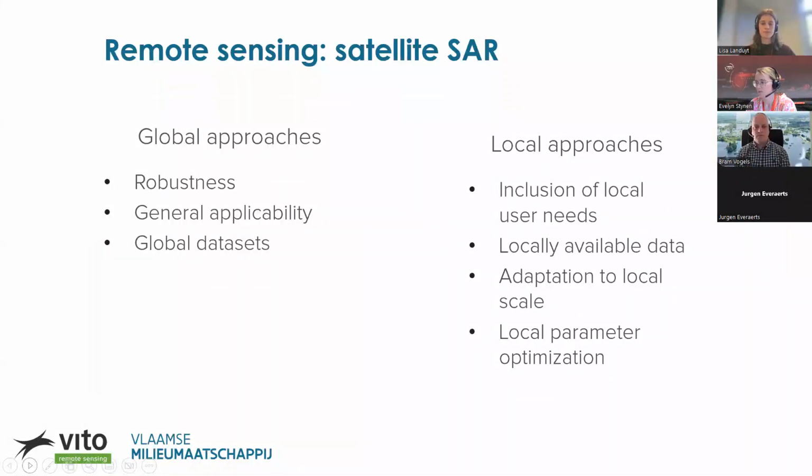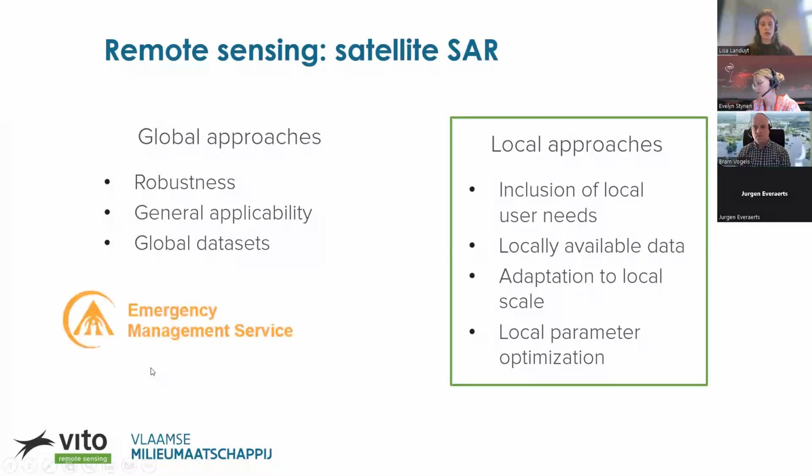In Flanders, though, we have a lot of very detailed local information. So we chose to make a more locally tailored approach to be able to optimally use this locally available information and also adjust to the local end user needs and to the local scale we have in Flanders. So we developed this local approach. If you're more interested in global algorithms, I can refer you to the Copernicus Emergency Management Service, who has a global flood monitoring product as well.